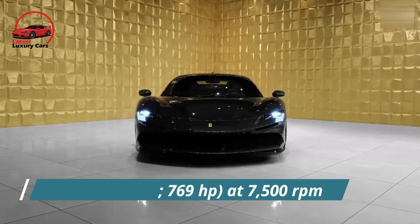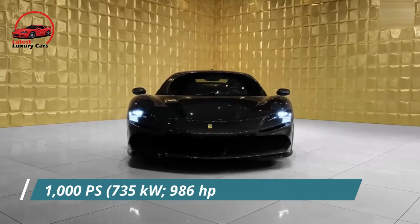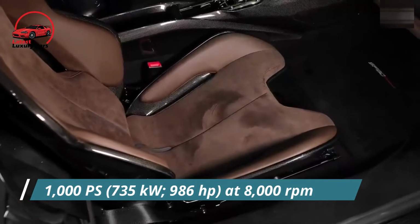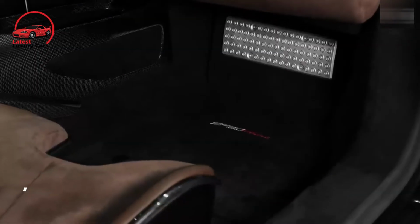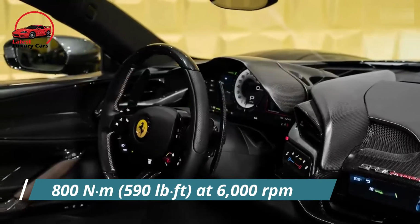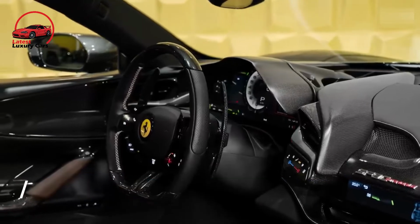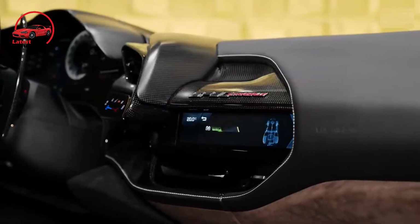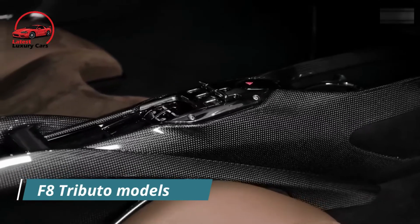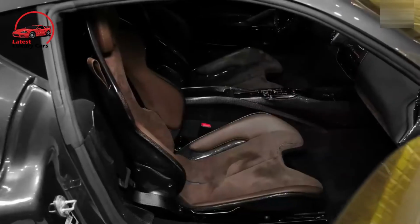The car is rated at a total output of 1000 PS, that is 735 kW or 986 HP at 8000 RPM, and a maximum torque of 800 Nm, that is 590 lb-ft at 6000 RPMs. The engine is an evolution of the unit found in the 488 Pista and the F8 Tributo models. The engine's capacity is now 4 liters.